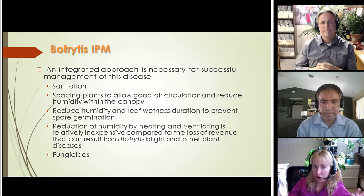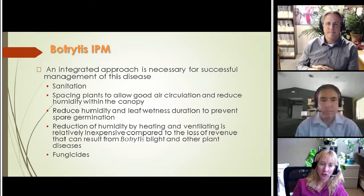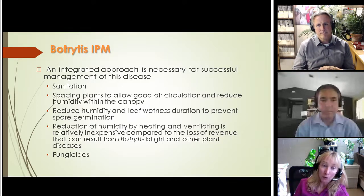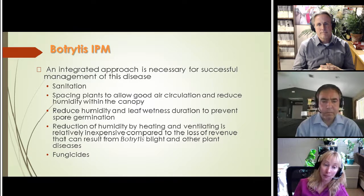So that's just talking about the cultural controls before we break into all of the really fun fungicide stuff. And the reason we did it this way is because you simply cannot control this disease by fungicides alone. You will end up with resistance. We have a huge problem with resistance with botrytis in a diversity of crops, and we have in the past in our greenhouse crops. So when we deploy new chemistries, we really want to make sure we protect them in the process.